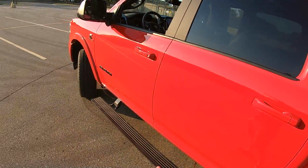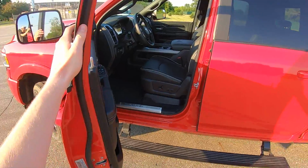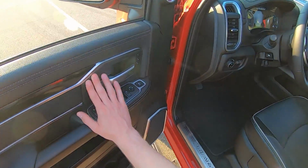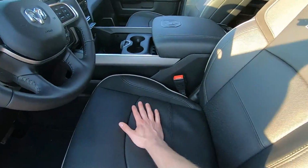And this isn't even a top trim. I should say this is a Laramie trim. So even though you're spending quite a lot of money to get this specific model, it's not even all the way top. And yet the materials are so good. Everything feels nice, looks good, it's comfortable.